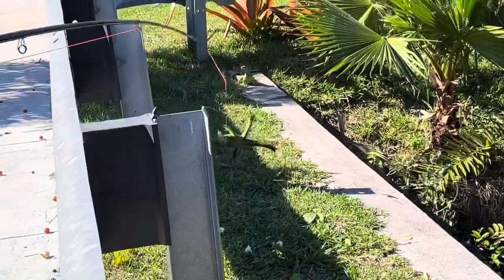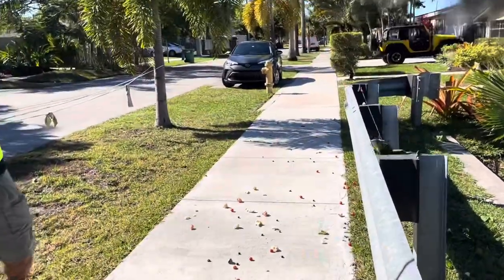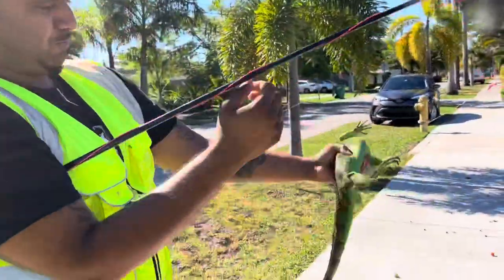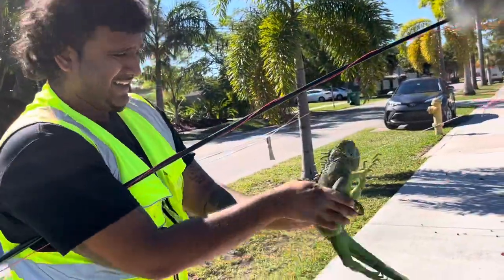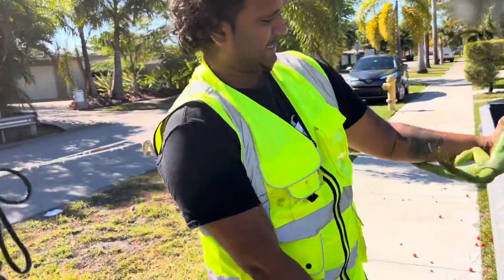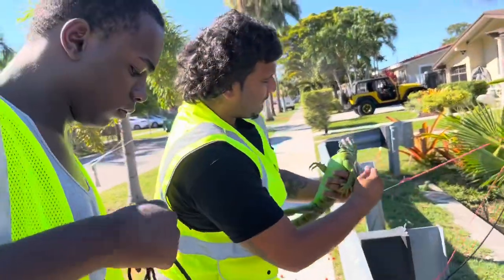There he is, we got him. Oh, man. Oh, wow. There he is. Oh, shoot. Oh, man. Whoa, whoa, whoa. Okay. You got that bag ready, dude? Oh, yeah. He's all charged up on berries. Oh, shoot, he's trying to bite. Whoa, he's, oh my gosh. Wow, it's like he got energy from the food.